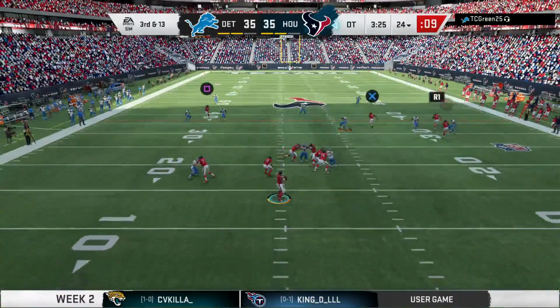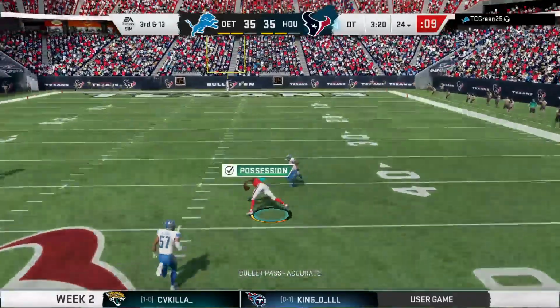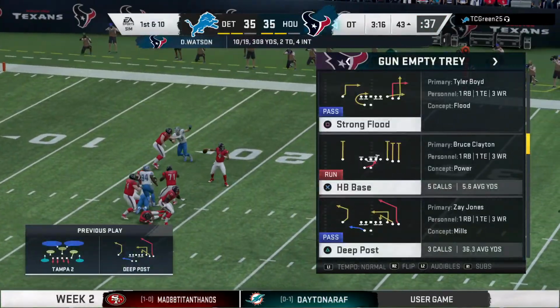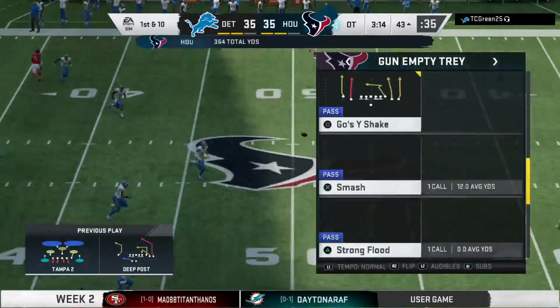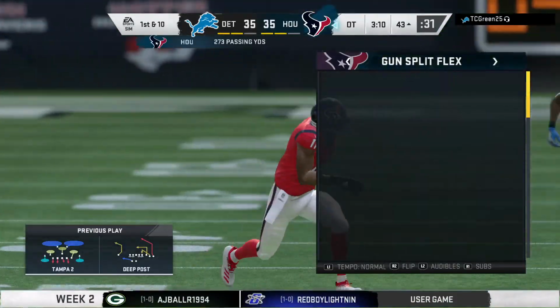First throw in OT for Watson. Looking downfield for Joe. He's got a man. Complete. They'll get 34 yards there. The offense just continues to reign supreme. Big plays, both sides, back and forth. Tough to keep track of.